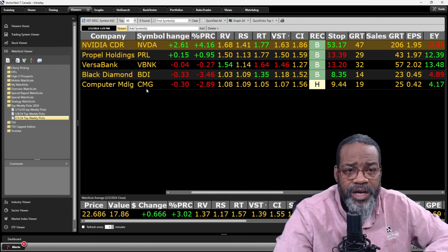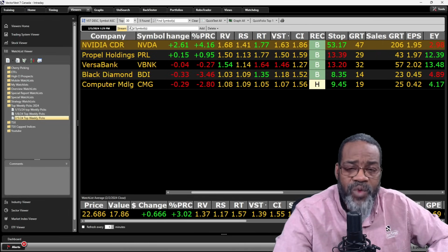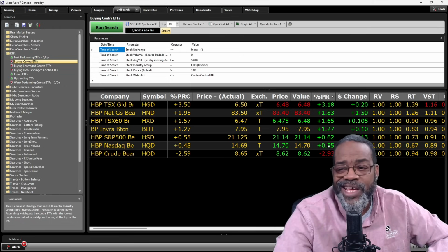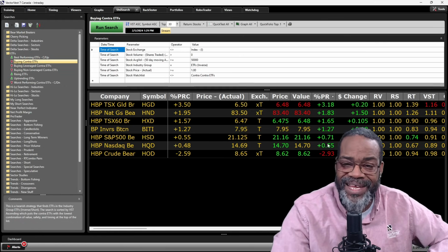for the Canadian market. But on the other side, if we could get some confirmation of more of a downward move with the DEW, I went to the Unisearch for Canada, buying contra ETFs, and I want to concentrate on the ones that are moving up the most. So there's my twist for both the U.S. market and the Canadian market.